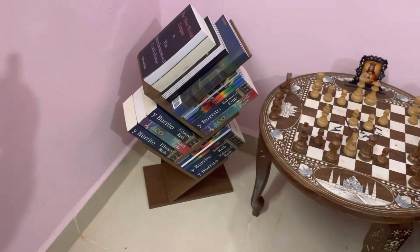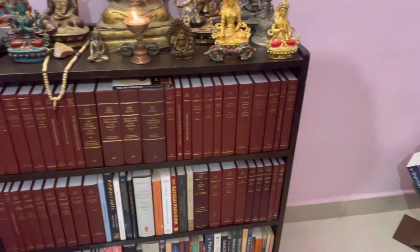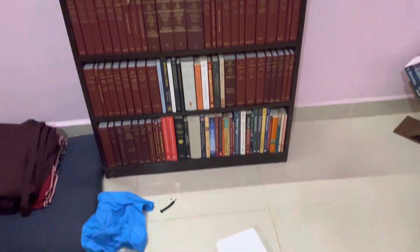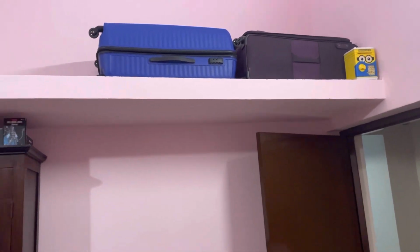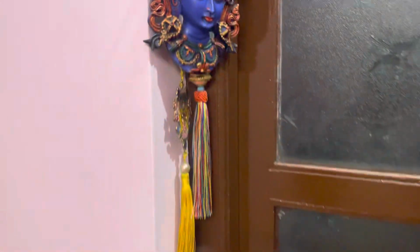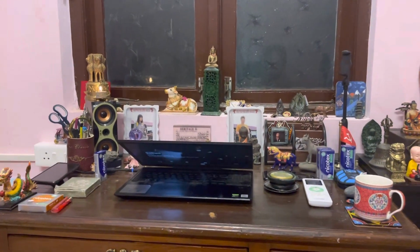Here's my books in the corner there. And of course, the Buddhist books shelf. And here's a little bit of chaos, just a little bit of chaos thrown in the mix. This needs work. And that's just storage up there. And yeah, Maya Devi again, looking down upon me as I sit at my desk.